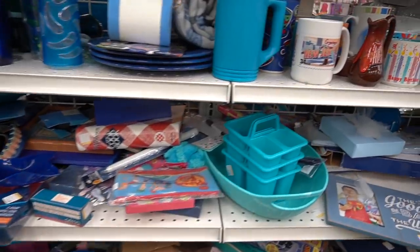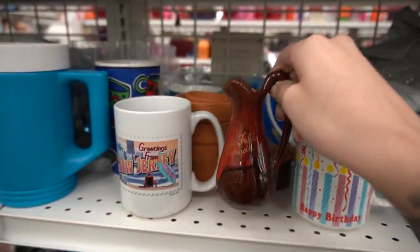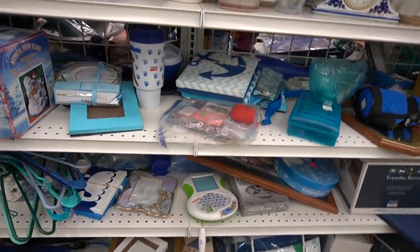Here we've got a nice little picture. It is a souvenir piece from Niagara Falls, Canada. And again, up here, Niagara Falls, Canada. That actually looked to be an Otagiri mug, but because it was a souvenir piece, I decided that I would leave it behind.